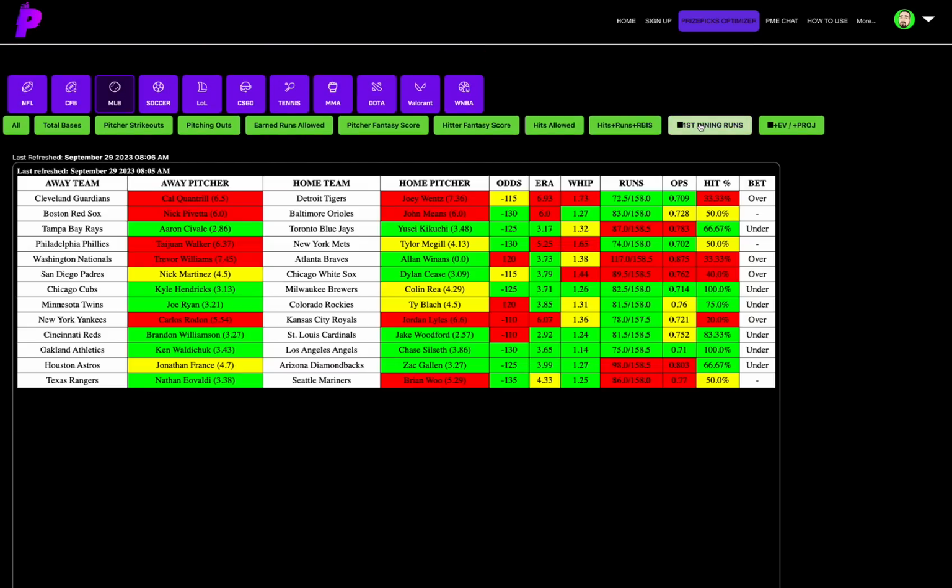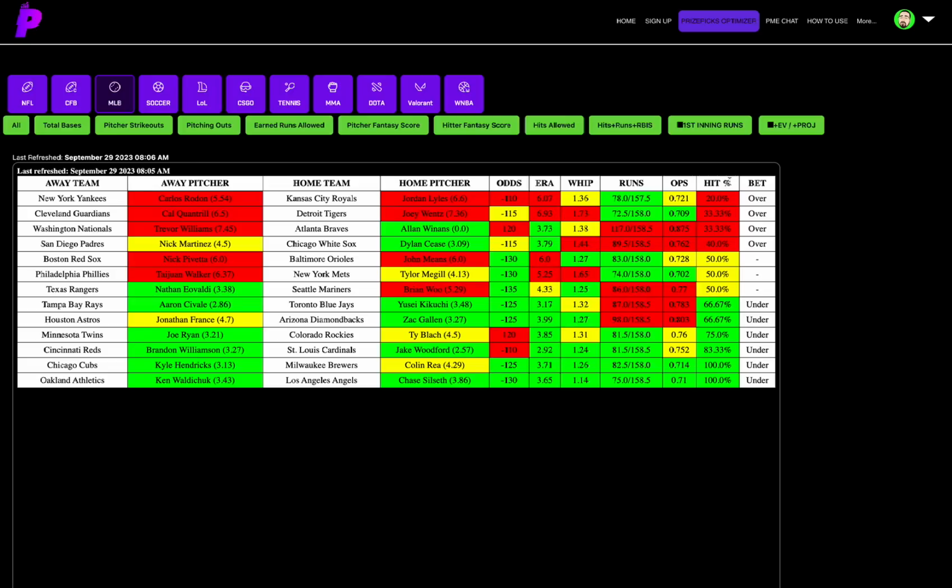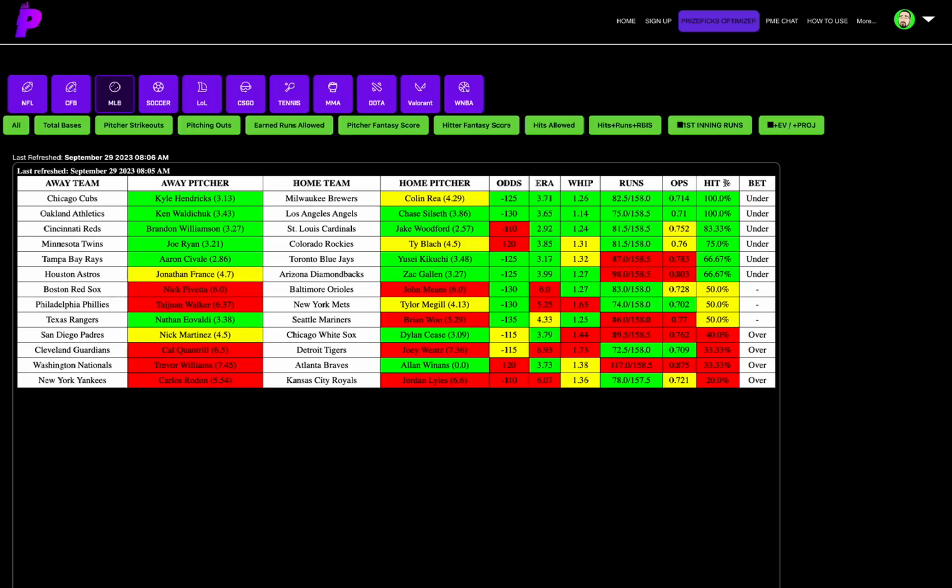First inning runs. Taking a look at first inning runs, the best over is going to be the Yankees and the Royals, and the best unders are going to be the Cubs, Brewers, Athletics, and Angels.